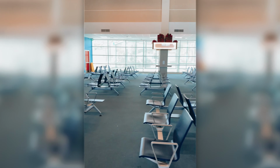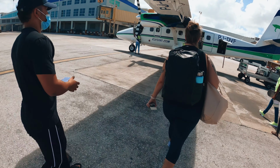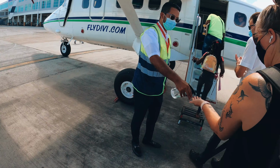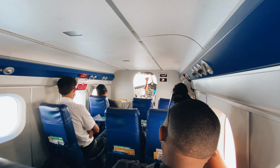We are the only people in the entire airport. Kinda creepy, not gonna lie. Nobody to be found. We boarded another teeny tiny prop plane for the short 20-minute flight from Curaçao to Bonaire, where we'll be spending the next month.